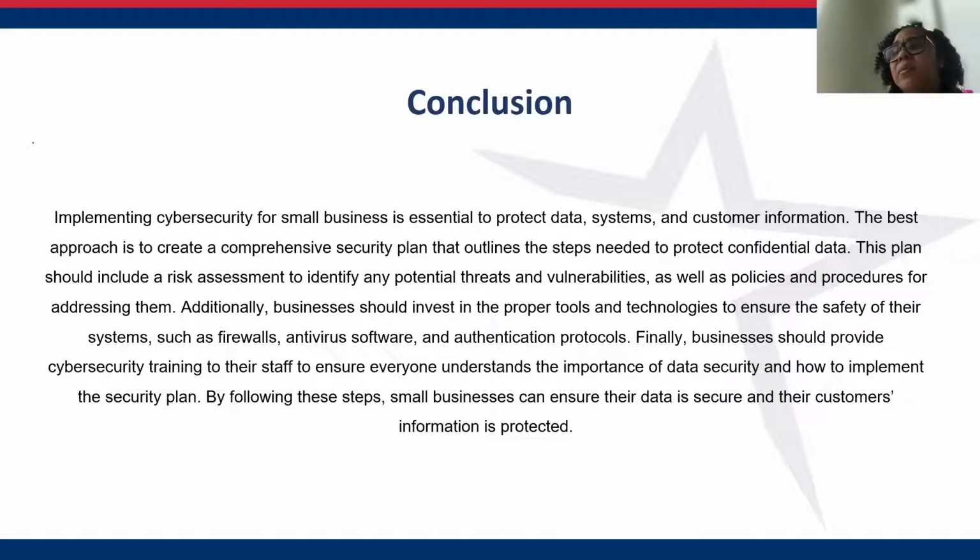So having some type of defense in depth, and when I say defense in depth, I mean having a mixture of a firewall, antivirus, and some type of authentication protocols. You're seeing them now even with your bank, where if you're trying to log into your bank, they'll send you a text message with a code. Those are additional steps that they are using now to keep you safe while you're banking or while you're accessing your website.